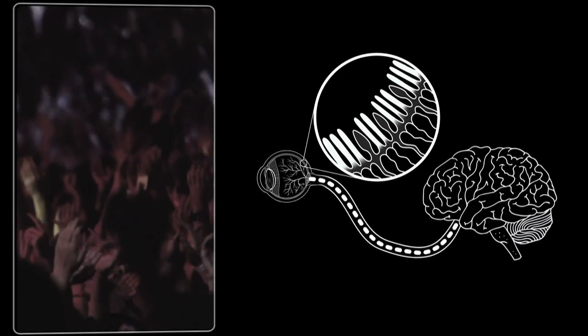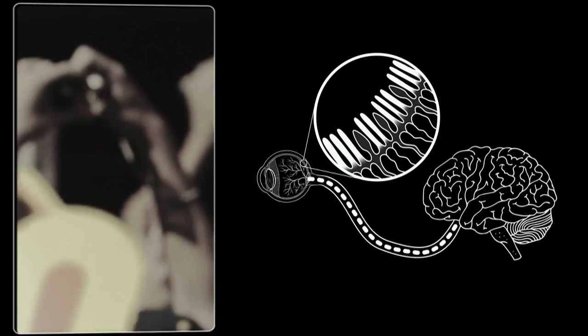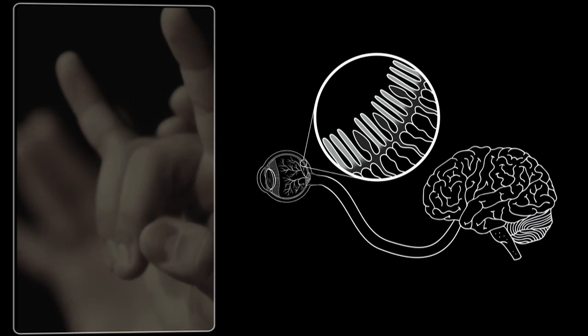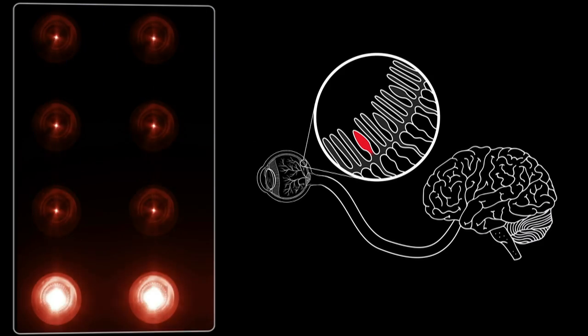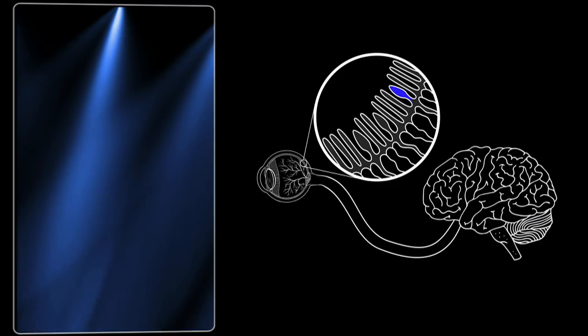As rods are more sensitive to dim light than cones, you lose most color vision in dusky light and your peripheral vision is less colorful. Cones are concentrated in the middle of the retina. There are 3 types of cone-shaped cells, each sensitive to long, red, medium, green, or short, blue wavelengths of light.